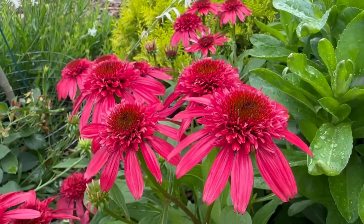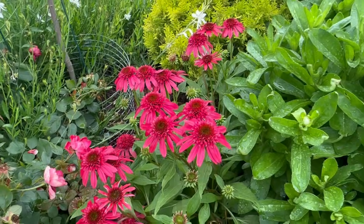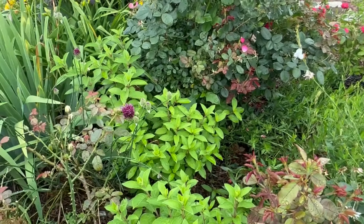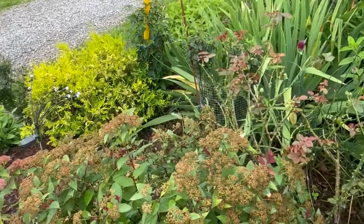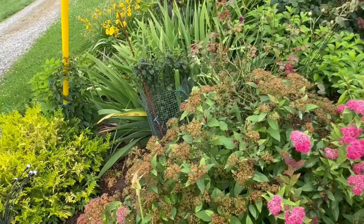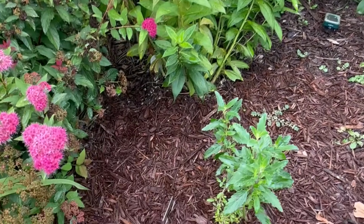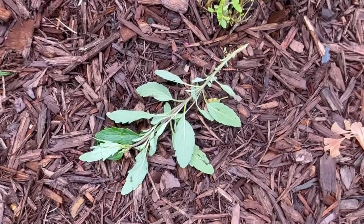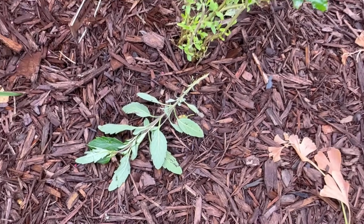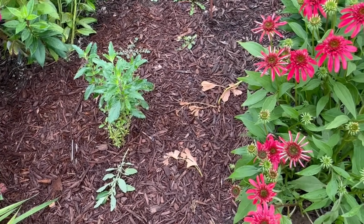So right now the coneflower, also known as echinacea, are really starting to put on a show, which I love echinacea, but rabbits will eat them. I actually stood out here one day and watched a rabbit eat the leaves of my coneflower. And looky here. Rabbit ate that. Well, he didn't eat it. He just bit it off, just for fun, just to irritate me, I think.